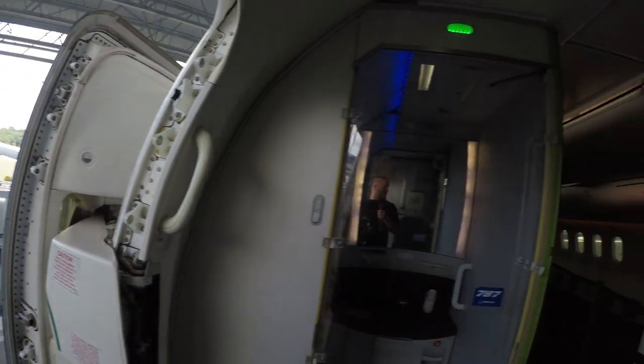Oh, is this the crew rest area? That's how they can fly on these things. And then it goes up. They'll crawl up there, and in between shifts, when you're usually sleeping, there's some of them sleeping up there also.